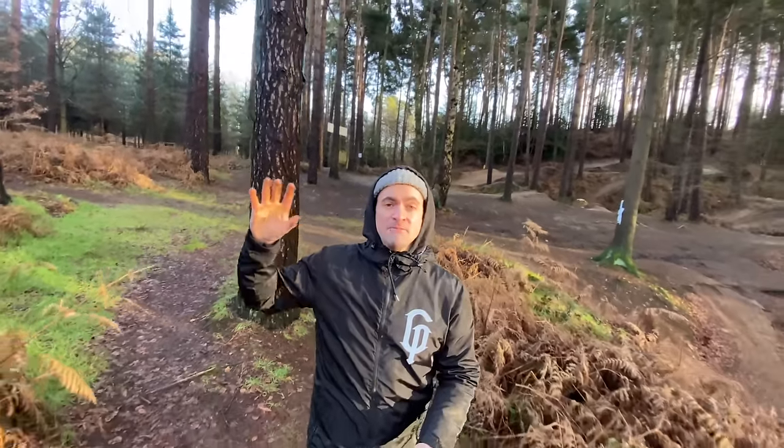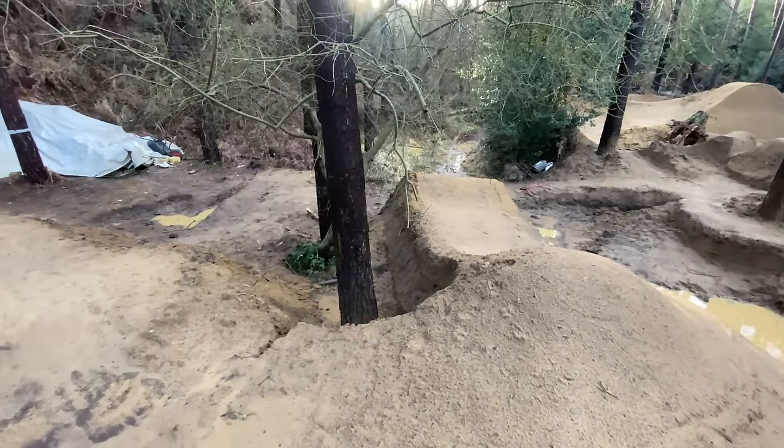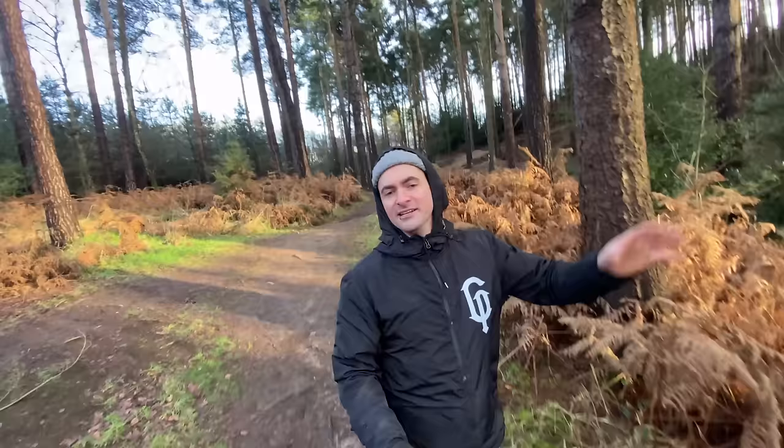And we've also built this massive junction where the mini main actually meets the pump track, so you can interlink the two. That's going to be such a sick feature to ride, because you can do laps of the pump track and join in.